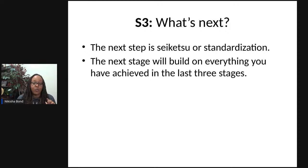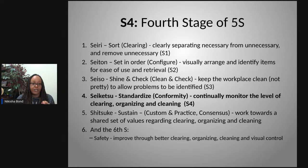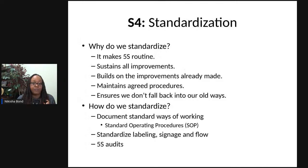So what's next? Once you have sorted, so we've gotten rid of everything, we've set everything in order, we've cleaned everything up, now we are going to standardize. That's the fourth step, standardize. So why do we standardize? Because we want to make 5S a routine.